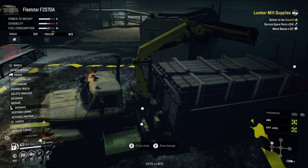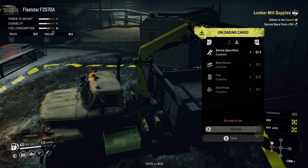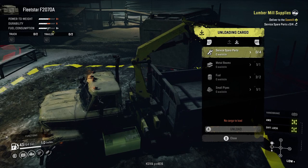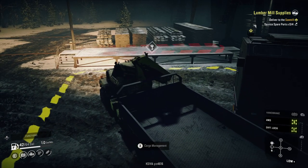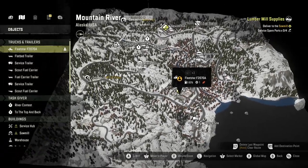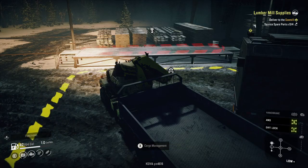Jump back here. Can't deliver the cargo unless it's packed. But now that's packed. And now I can deliver the metal beams. Now all I need are the service spare parts. Let's go ahead and reset the crane. Where am I getting the service spare parts? All the way up at the service hub. Okay then.